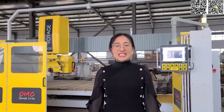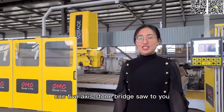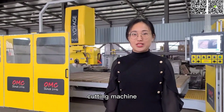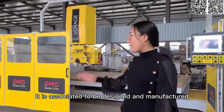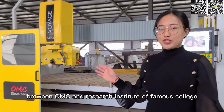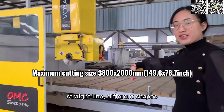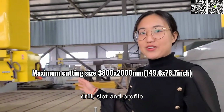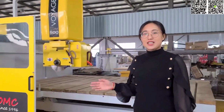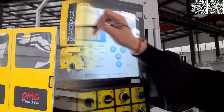As a manufacturer, today I'm so excited to share with you one popular, useful CNC 5X stone bridge saw. This is an intelligent and humanized multifunction cutting machine. It was jointly designed and manufactured by OMC and the Research Institute of a famous college. It can cut straight lines, different shapes, drill, slot, and profile. It can process all kinds of countertops, cutter bases, background walls, non-slip floor mats, etc.